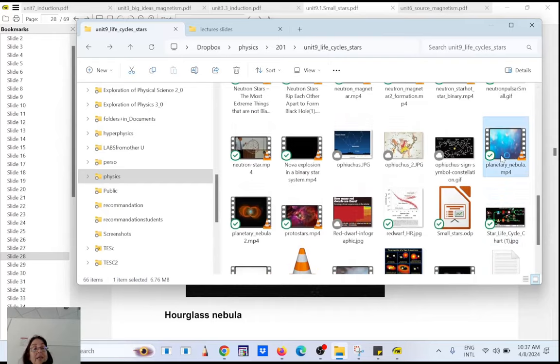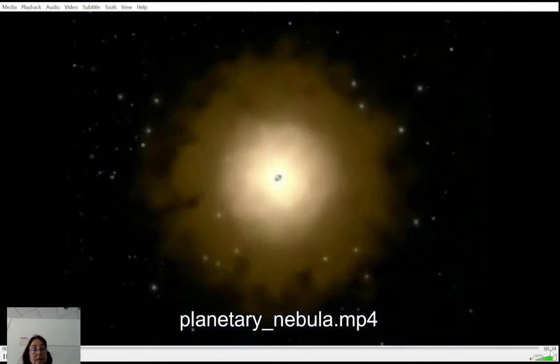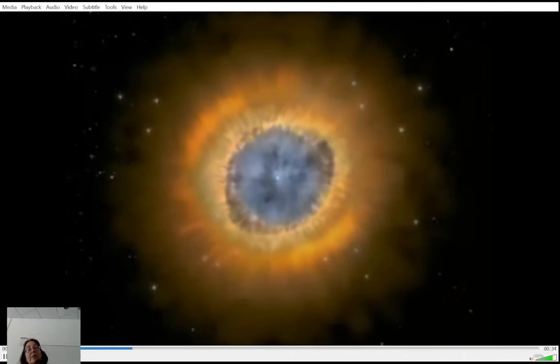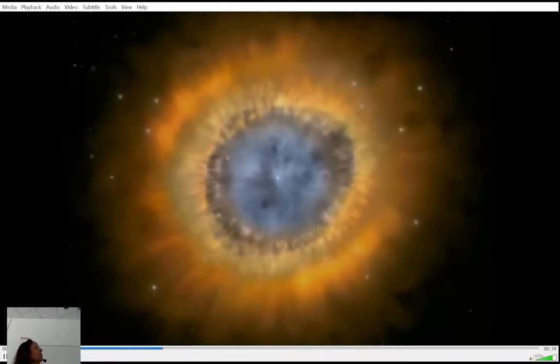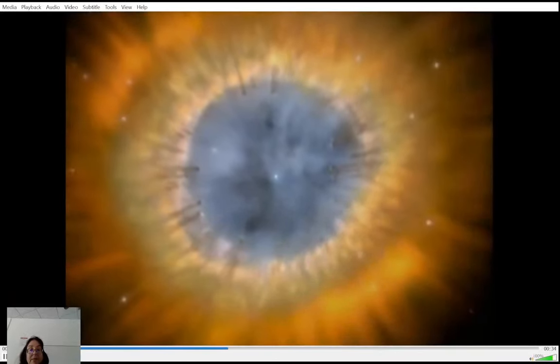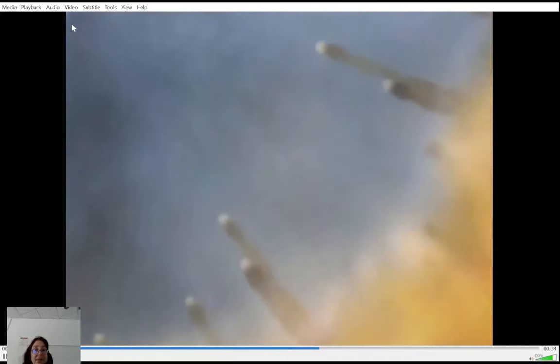Planetary nebula. Okay, I have one movie here that comes from your book. You see, it's based on real observations, data from telescopes. So that's the planetary nebula that you see, and at the center you have the white dwarf.